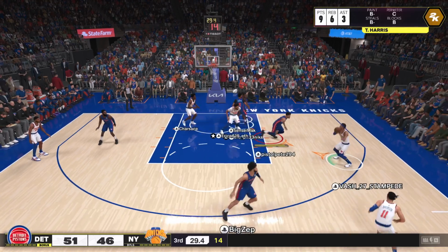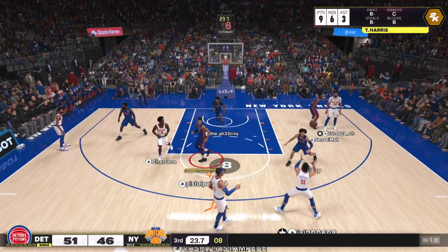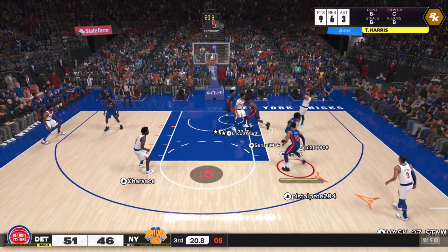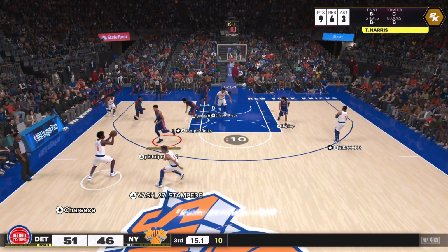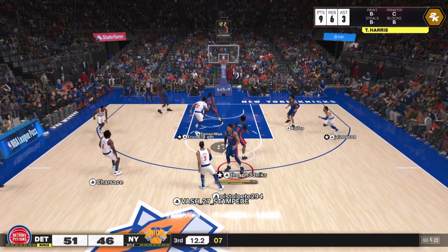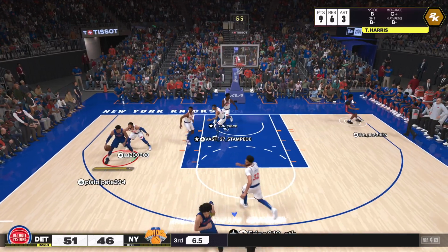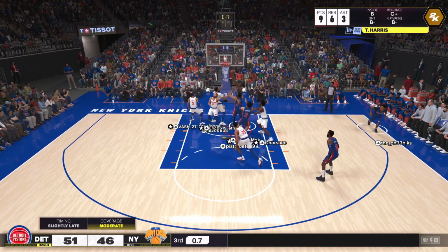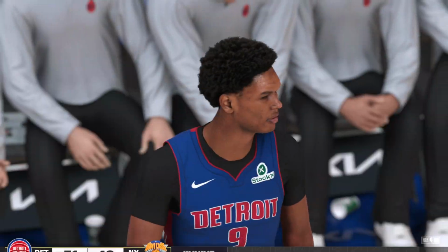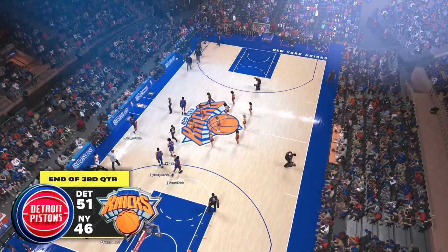Right side Hart. Pass to Anunoby. Towns with the ball. Stewart defends. Here's Brunson. Out to Bridges. 4 seconds separating the shot and game clock. Hart from long range. Harris on the wing. Gets it up. What a performance for Ausar Thompson. He has been the story for Detroit. 8 points in the quarter. The Pistons, 51.